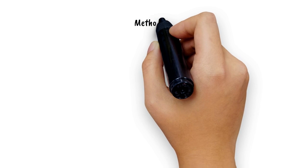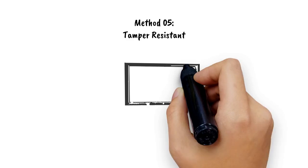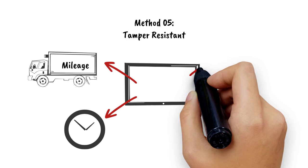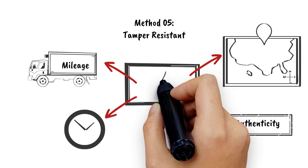Method 5. ELDs must also be tamper-resistant. Each captured data record would include a unique code combination of vehicle mileage, time record, and location coordinates to verify authenticity and increase the difficulty of fabricating data.